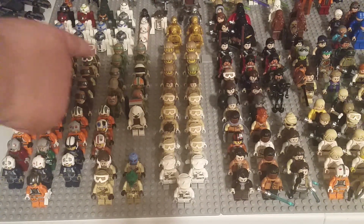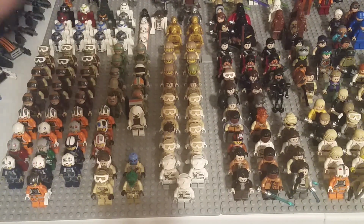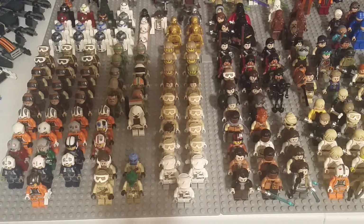Another Rogue One Rebel right here. Oops, I'm not pointing at this guy right here. 3 Endor Troopers, another Rogue One character, and 1 Episode 4 Rebel. I actually have a few more, just not put together at this moment.